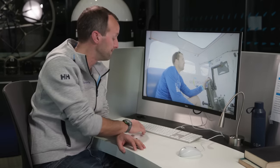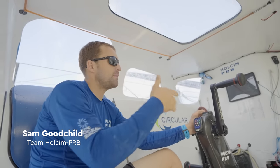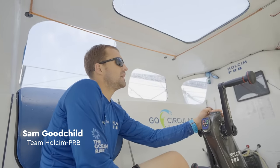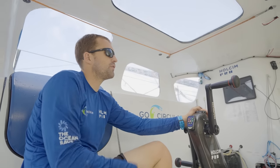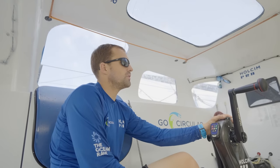Well, just take a look here on the agony on the faces of the crew from Team Holcim PRB as they debate putting in one more jibe that might lead them to a better position, but would mean a risky split from the fleet. Well, we've just got massive left shift and we have done all day and we've been waiting for it to go right the whole day and it's just not going right, so we're being dragged further and further east in the doldrums, which is where all the books say you shouldn't go.